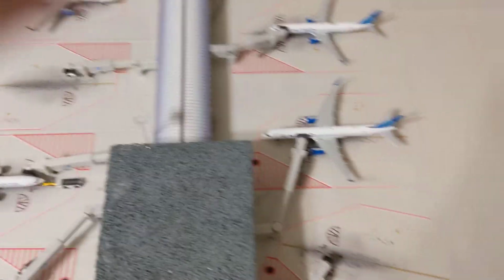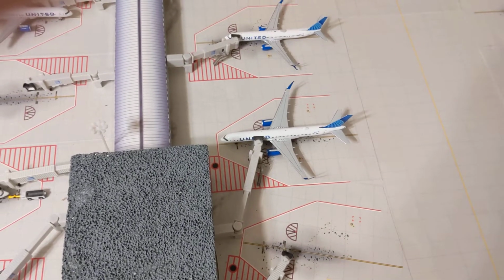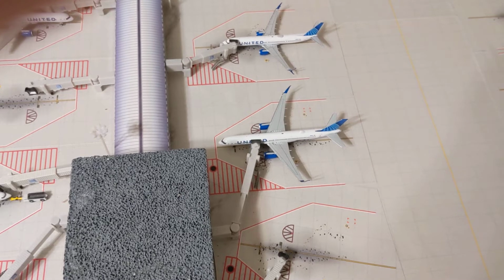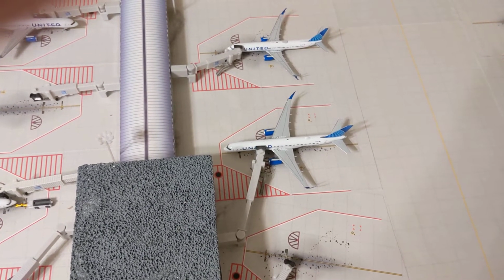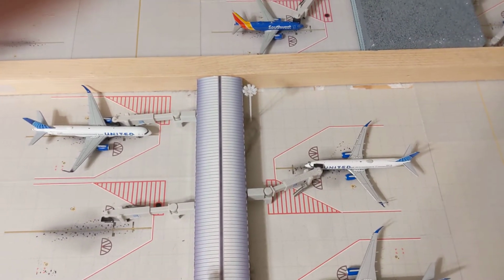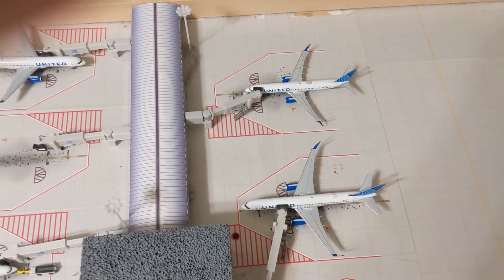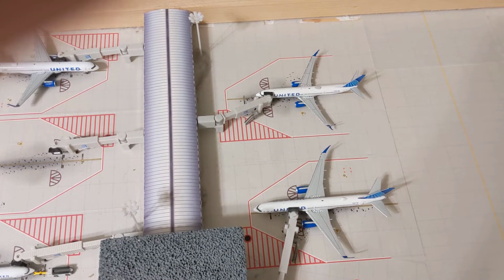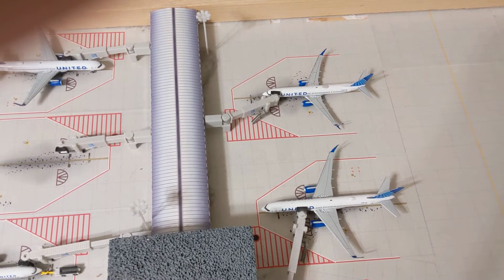Okay, right there is another United 752, and he's operating as flight 516 and will be departing for New York's JFK. Right here is the United 739, and that aircraft operating as flight 1266 will be departing for San Salvador.